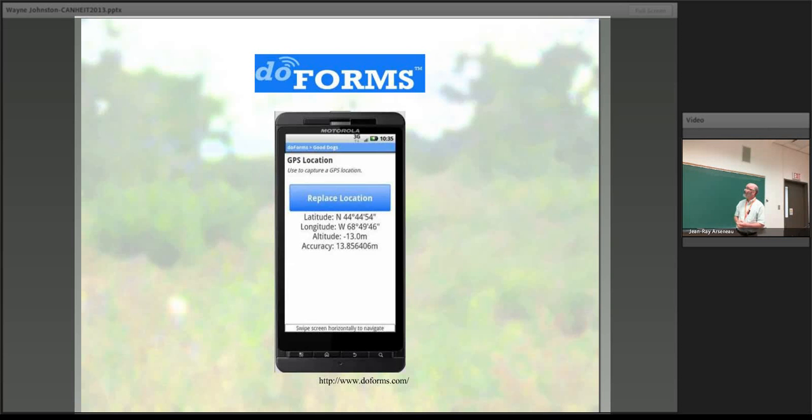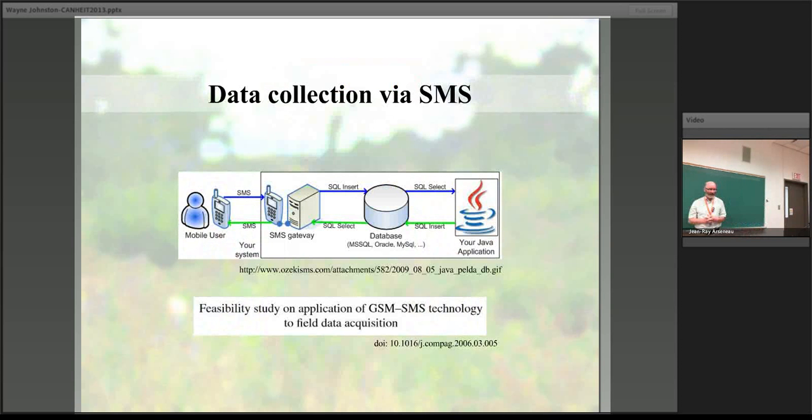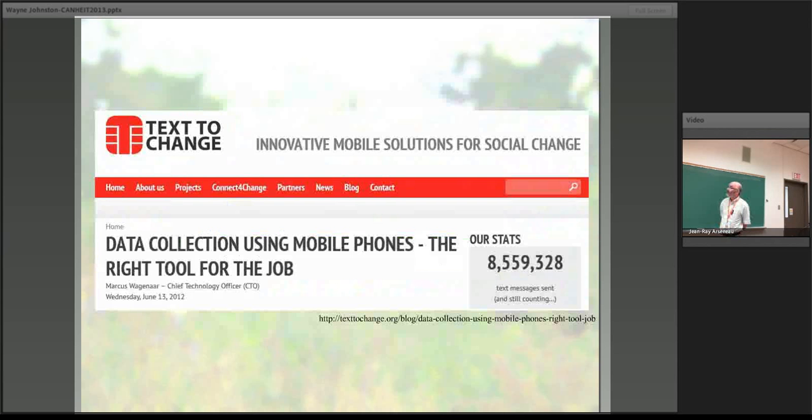Another very intriguing approach to data collection in the field is through SMS. Again, SMS has been used very commonly to disseminate information, less commonly to actually collect data. One example is Text to Change.